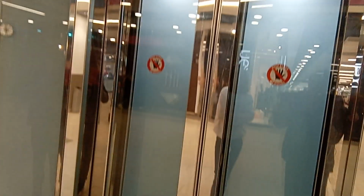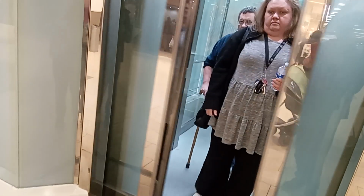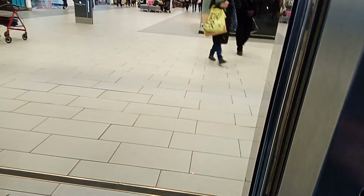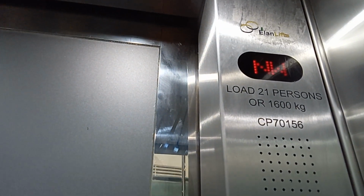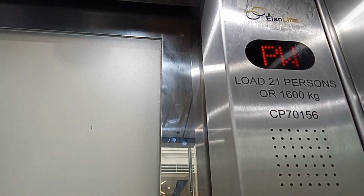Is there any people in it? Please tell me. Thank you. What floor? Thanks. What floor? This is the next one. PW? Yeah. Thank you. This is a nightmare all the time. Oh, I think it's epic because it's an old express. You like it? He loves old lifts.